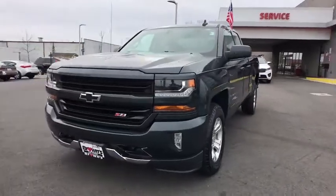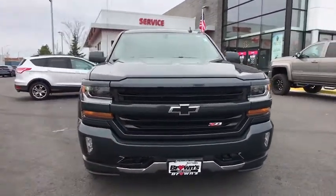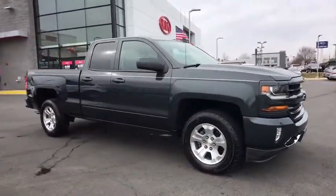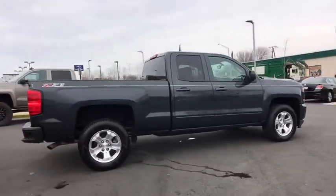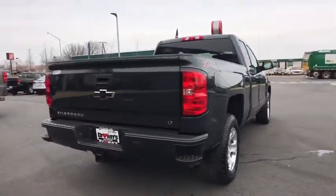Take a ride in the 2017 Chevrolet Silverado 1500 Crew Cab. Thanks to its rigid frame and advanced construction techniques, the Chevrolet Silverado 1500 Crew Cab offers a markedly better ride and handling combination than many of its competitors. This vehicle has less than 20,000 miles.